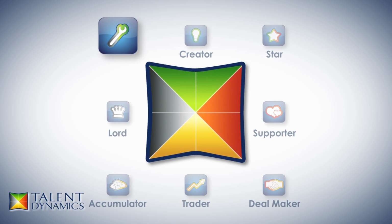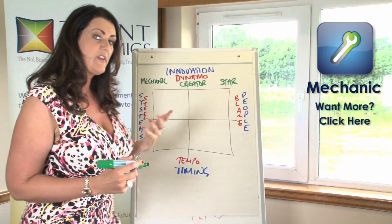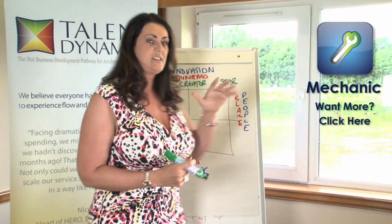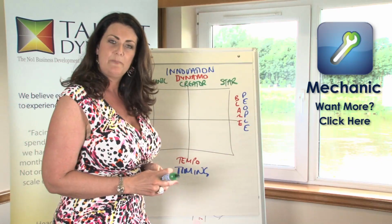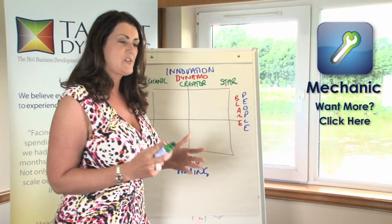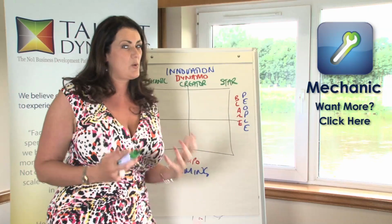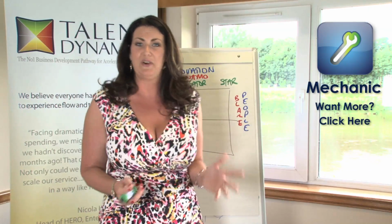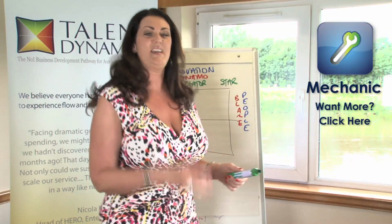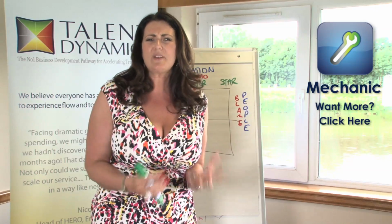Over here on the left-hand side, we've got the mechanic profile. Now, also very, very innovative, very, very creative. In fact, sometimes mistaken for being a creative profile and put into roles where they're expected to be strategic, which is really quite a challenge for them, because where the creator is fantastic at getting things started and usually quite bad at finishing things, well, the mechanic is brilliant at finishing things, not so good at getting things started. Mechanics really excel where they can do problem solving. They're extremely incisive.